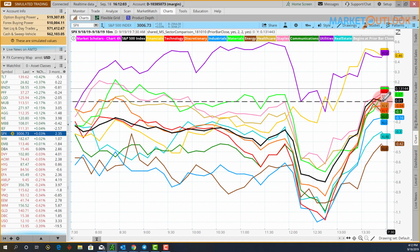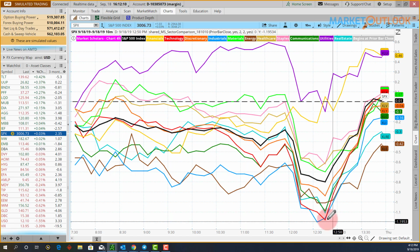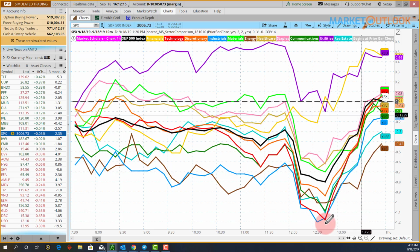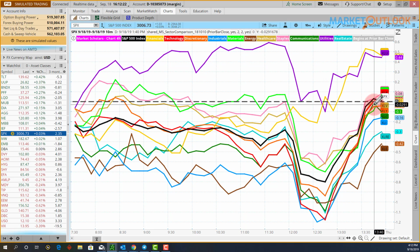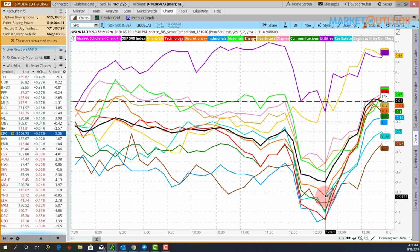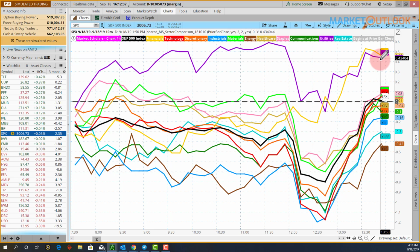We want to see not so much staples and materials, but you want to see technology, you want to see discretionary and communication services lead. And you can see technology at the worst of the day today was the lowest, and it jumped and it went past the black line. Communication services was well down here too. It rallied up and almost passed everybody else. And then consumer discretionary also was well below some of these areas, and it's jumped and it maintained its lead over like industrials, and really for that matter probably financials and utilities too.